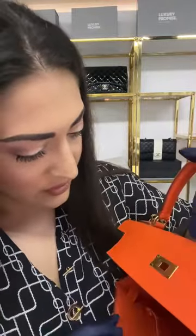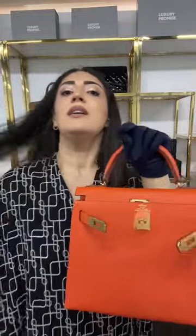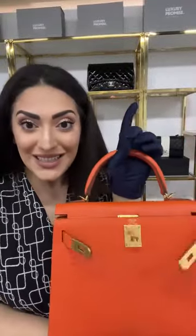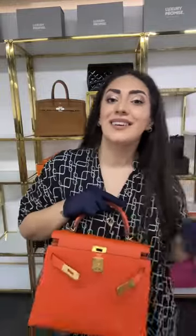Beautiful piece. So, Cheryl, did you get the price of this? Did I miss it? Oh, there we are. £17,400 only for an excellent condition Kelly 28. That is $21,479. The price is amazing.